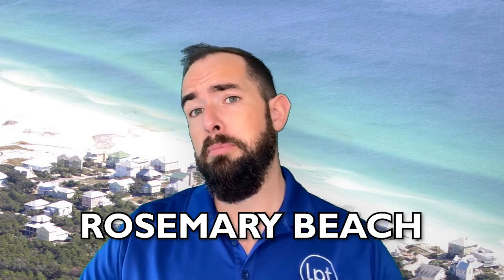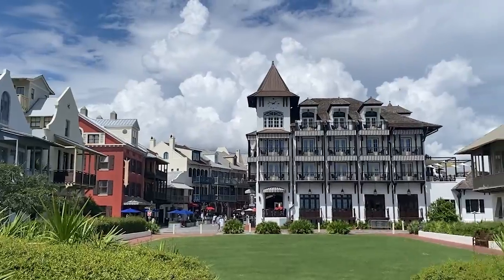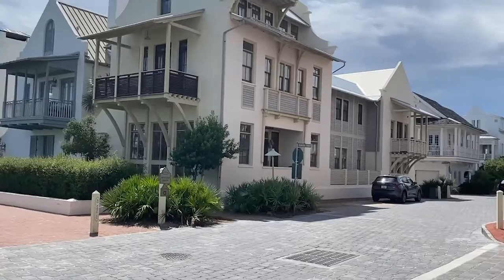Okay, let's get into Rosemary Beach. So Rosemary Beach is second to last on this one as we go into here. You can't miss that you're in Rosemary Beach. People describe it as having some European influences throughout this area, and it really does.